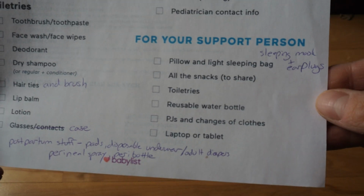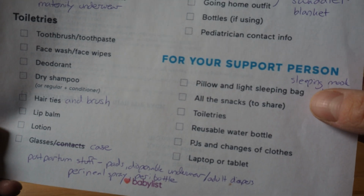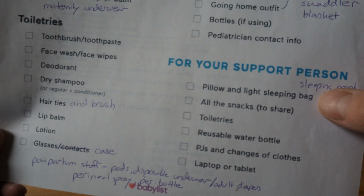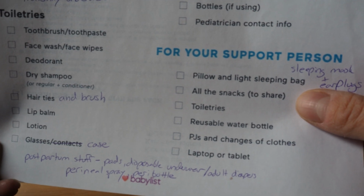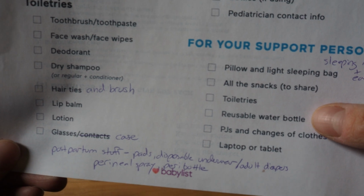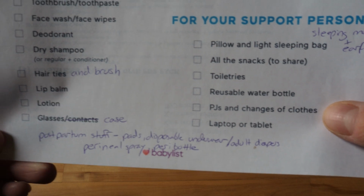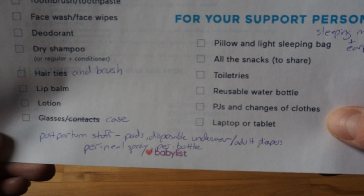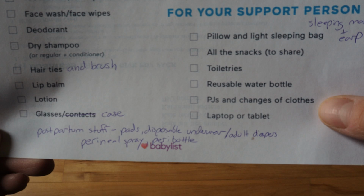And then for the support person, so obviously they don't have great setups at the hospital here for the support person to sleep on. They get a bench and it sucks. So poor thing, definitely bring a pillow for him. Snacks for him, because they don't provide snacks for them either, just for you. Their toiletries, like their toothbrush, etc. Water bottle for sure, a change of clothes, and if anything, I should have put swim shorts, because sometimes you want to go in the shower or whatever. That's never happened to me, but I believe I've packed the swim shorts for him before.